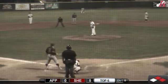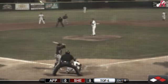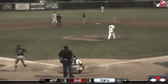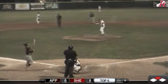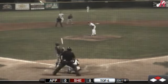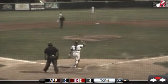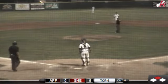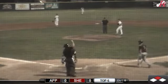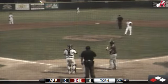Here's Courtney Watkins now. And that one's going to be fouled into the backstop for strike one. That'll be a bunt down the first base line. We grab Schmitz, and he'll beat him to first for the first out. One out, and here comes John Hendrick to bat now.